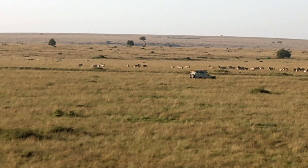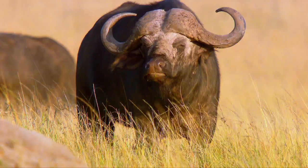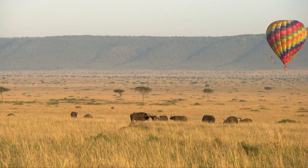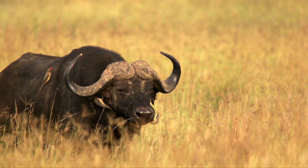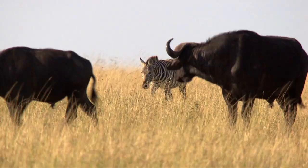Whether in a 4x4 or a balloon, a safari in the Maasai Mara makes an African adventure a tangible reality. Cape buffalo rank with the elephant and the hippo as another heavyweight of the African savannah. Their constant companions are oxpeckers. These nimble birds keep their hosts free of annoying parasites, food for one and relief for the other.